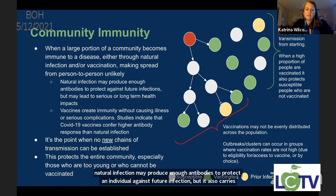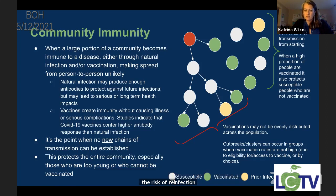And then vaccines build immunity by training our immune systems to create antibodies. Vaccines create immunity without causing serious illnesses or serious complications for individuals. And often vaccine-acquired immunity confers a higher antibody response than a natural infection. Actually, that's what we're seeing with COVID vaccines: there's a higher antibody level among people who are vaccinated for COVID versus those who had natural disease. And the COVID vaccines have been shown to stop transmission to others, to really prevent spread.